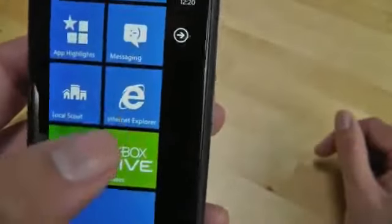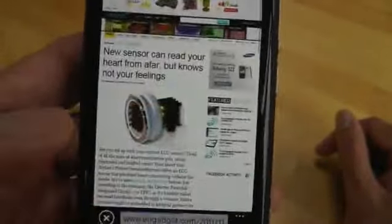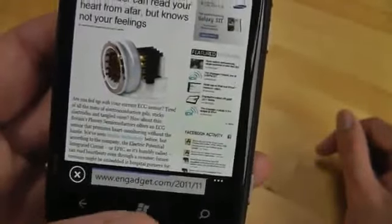If I open up Internet Explorer, straight into surfing Engadget, a neat and nice experience. It renders quickly. Let's click on something. Renders quickly. No complaints there. A 1.4 gigahertz processor, fulfilling its job quite nicely.